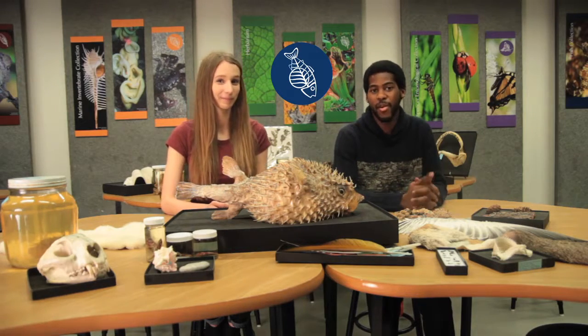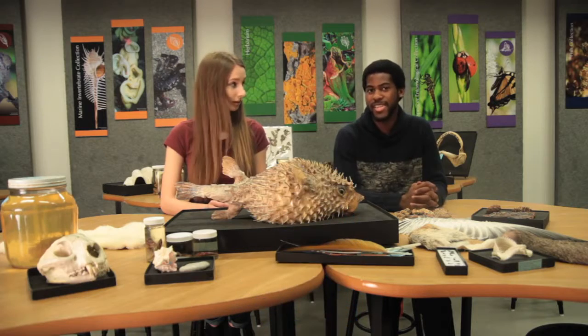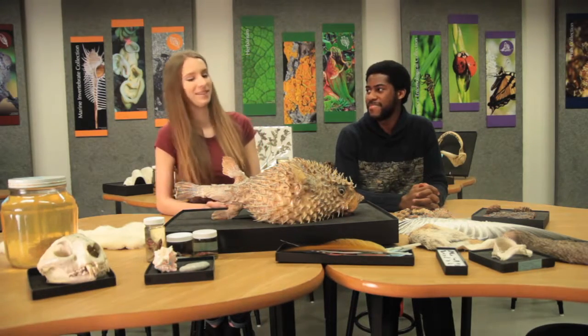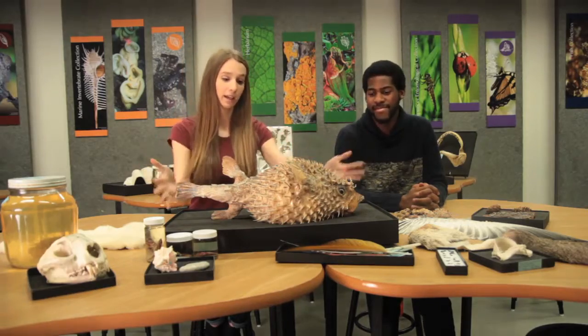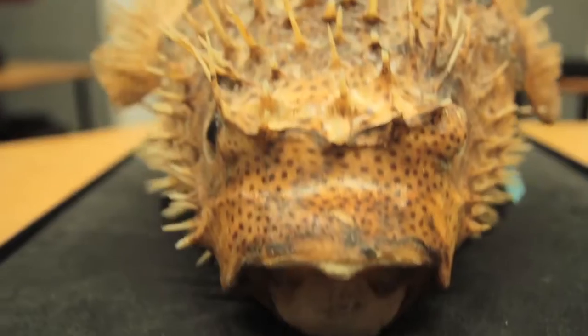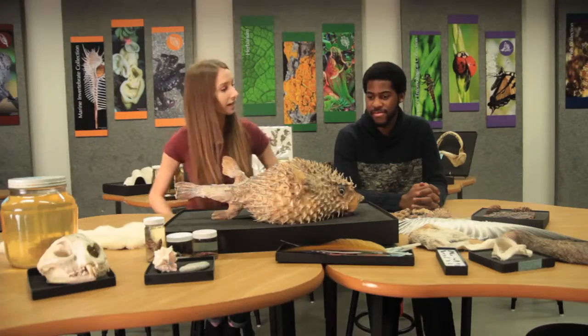But today, we're talking about the fishes. We're talking about the fishes collection, and specifically the porcupinefish. Yeah, so the specimen that we have here is of the species Diodon hystrix, aka the spot-finned porcupinefish. Nice. Yeah, and I think we should start our discussion off with a couple of fun facts about this fish.